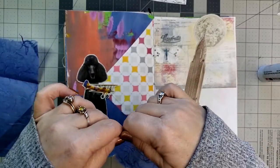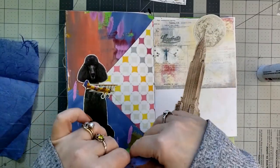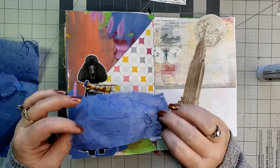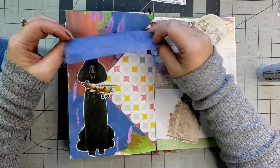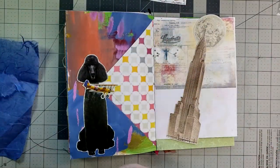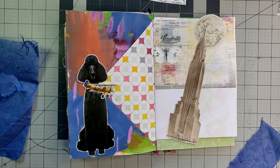So I think I'll just start gluing down. Does this have a right side or a wrong side? I think it goes this way. Okay, so let's get my, where is it? Here it is.